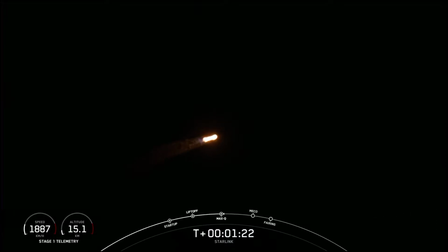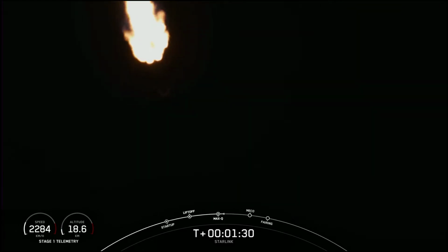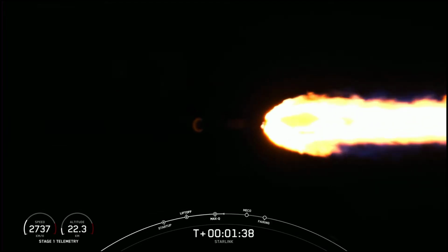So now that we've gone past the period of highest stresses on the vehicle, we have 3 events happening in quick succession in about a minute. First, we have main engine cutoff, also referred to as MECO. Then stage separation, followed by second engine start 1, also known as SES1.